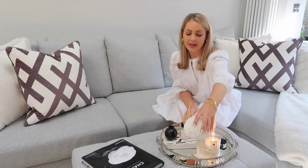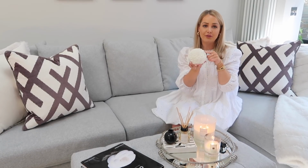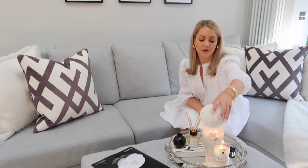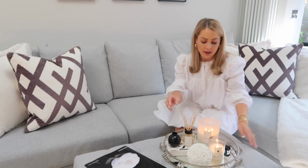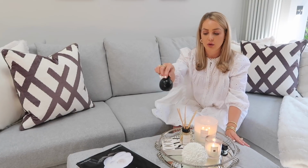Then this is actually a candle. I got this from Barcelona, but it was from Zara Home as well. But I never burn it. I just wanted it as a little feature on here, which I think works really well. And then I've also got the white jasmine diffuser to match the candle, and this little jar from H&M Home, and then just my fashion books as well.